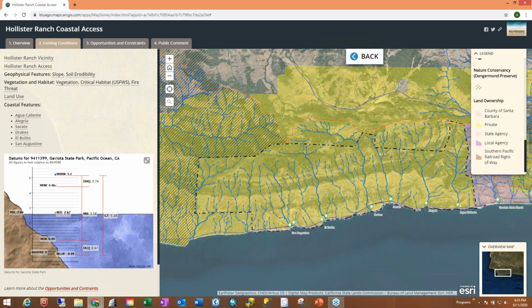Hollister Ranch is an approximately 14,000 acre private ranch on the coast of Santa Barbara County. The ranch lies entirely in the coastal zone, which is the jurisdiction of the California Coastal Commission and is outlined on this map in red. The ranch is bordered by Gaviota State Park on the east and the Dangerman Preserve to the west, which is managed by the Nature Conservancy. The rail line runs along the coast of Hollister Ranch, which has a right-of-way that varies in width from approximately 100 to 400 feet.